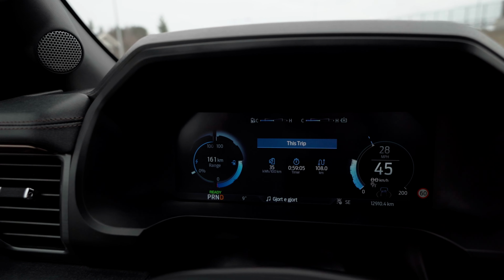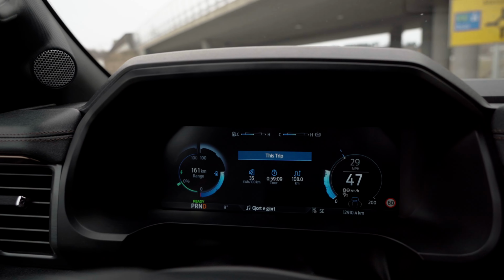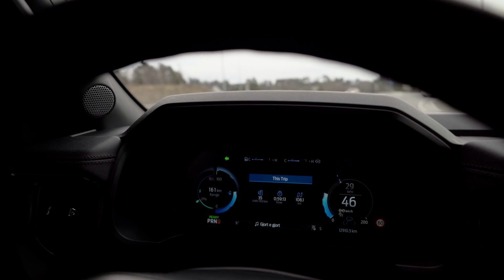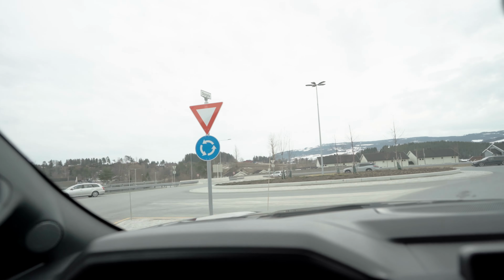I can't find a number readout for the percentage. It looks like we're at 51 or 52%, but I can't find a readout for the actual percentage, which is really weird. So let's turn around here and start moving back towards Oslo, southbound on the E6 motorway.